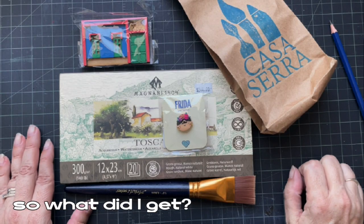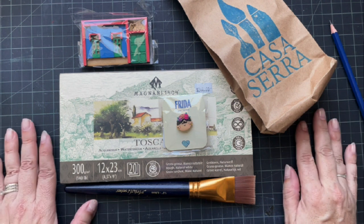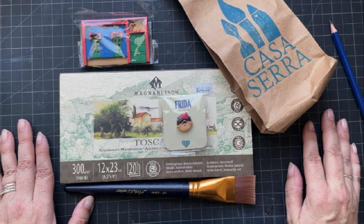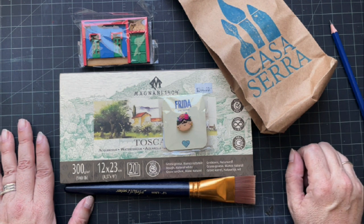So I'm back from my trip to Mexico City with the International Watercolour Society. Now, I didn't expect to buy a lot of things. I was warned ahead of time, and I kind of knew this already, that any of the stores would have things that I could get at home, and probably for cheaper. But I still want to go to an art supply store.